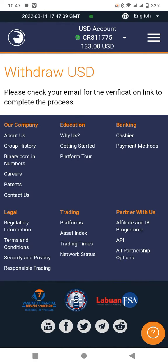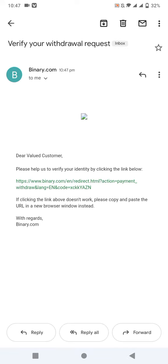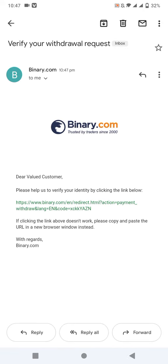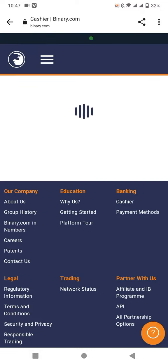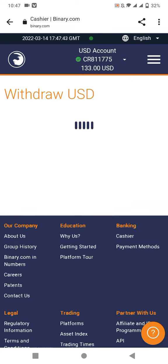They send me an email. Let's go and check the mail. Here's my mailbox. Here is the verification email. Let's click on the link and go check out the withdrawal payment of the profit. Oh, it's taking a bit of time to load the cashier dashboard.